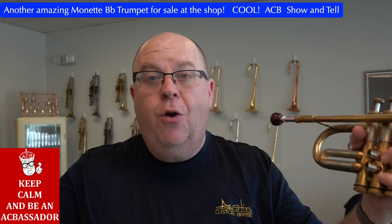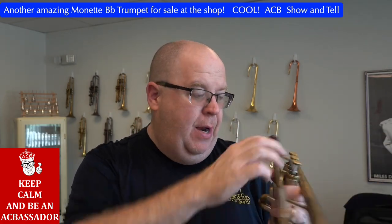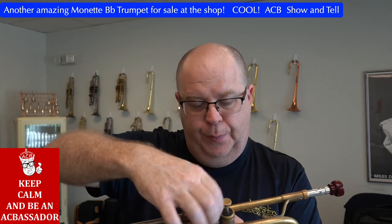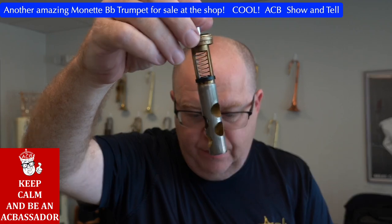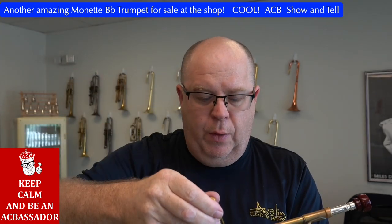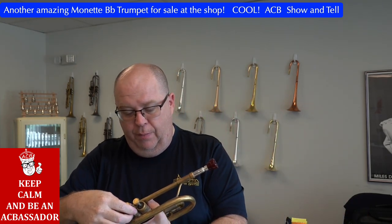The horn has great compression. I suspect, and I'll pull out a valve to show you all, how perfect that valve looks. I suspect this is a replacement piston. That's just off the top of my head. I think it's a replacement piston.